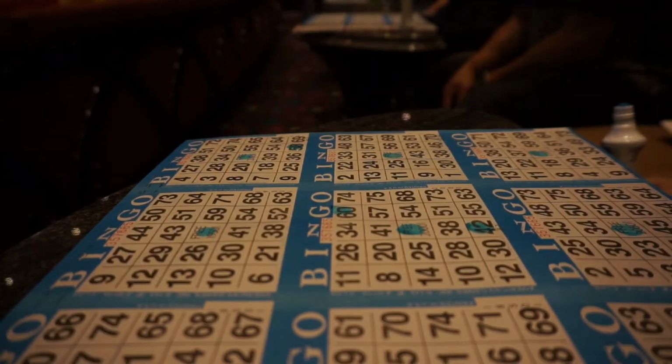G58. Who is playing bingo for the first time ever? Okay, because I see some confusion going on. Rum and ginger beer is going to be my fourth drink. Looking all over around.